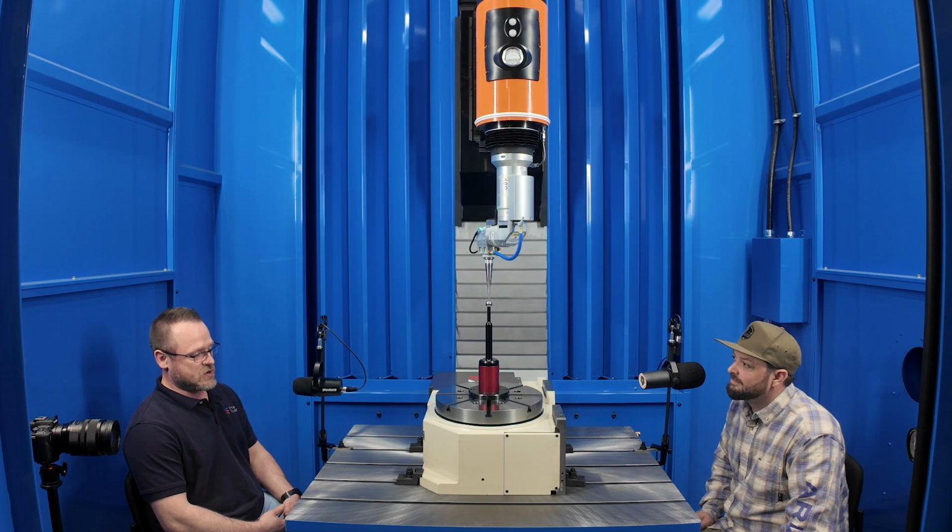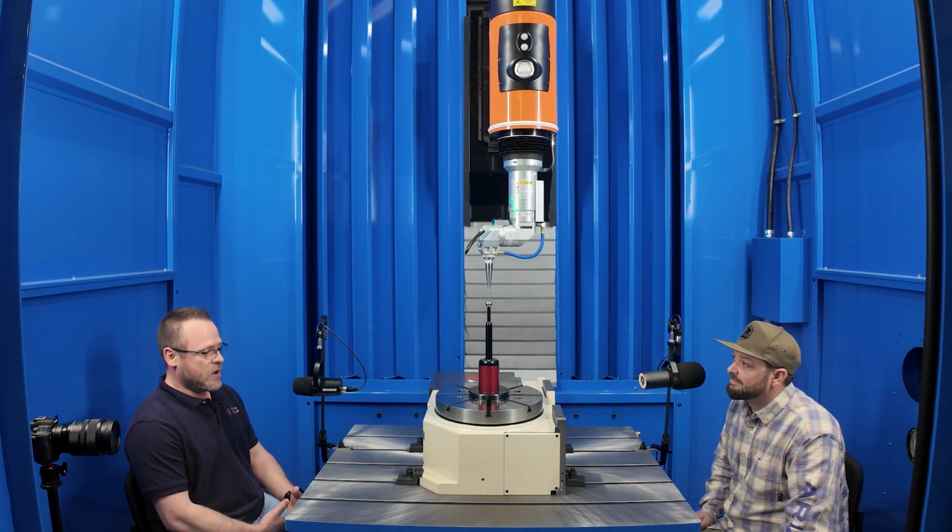Our bread and butter here is actually drilling. So welding is something we are getting more into the market for, but being able to drill smaller than 0.5 millimeter in diameter, and just thousands of them in different parts. So it's really cool to see what can be done.